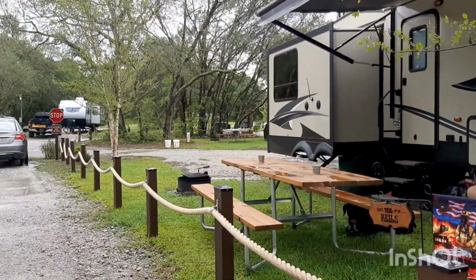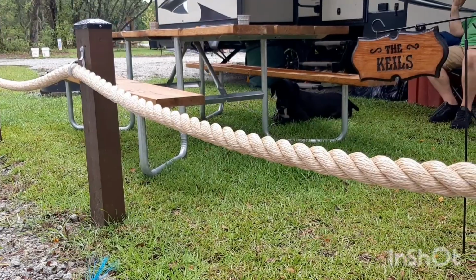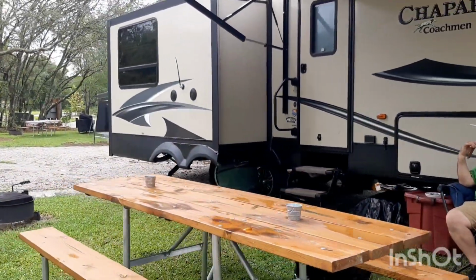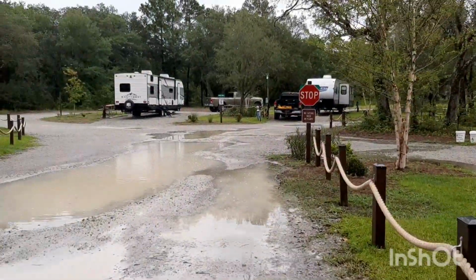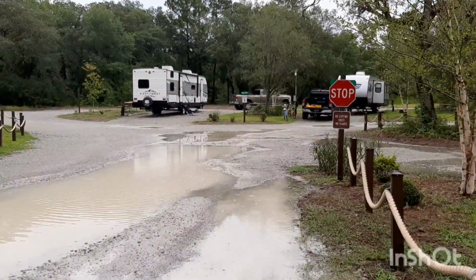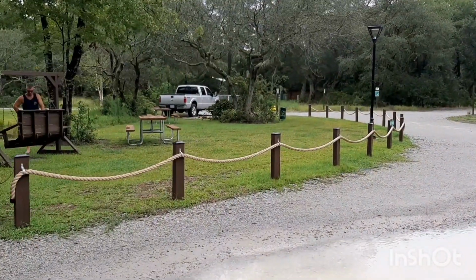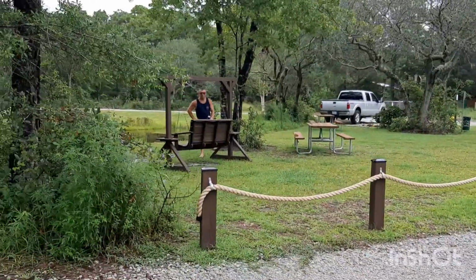Hopefully you won't hear the truck. That's Luke. You see Luke? Say hey, Luke. These are our neighbors, very nice people. And so once you come back around, you end up back at the little dog park area. And then we will do the next section in just a moment.